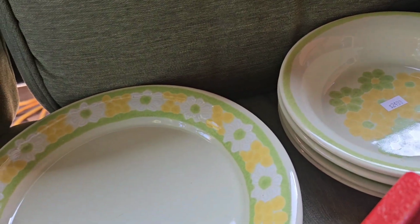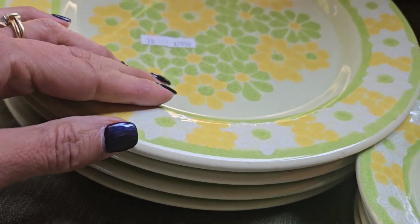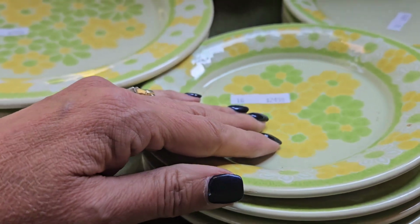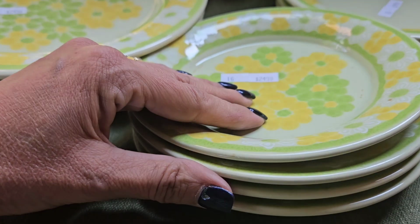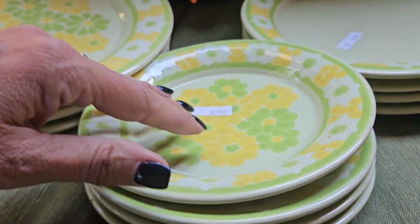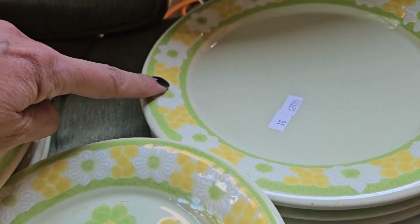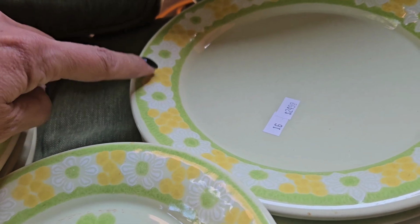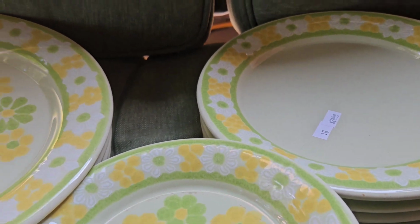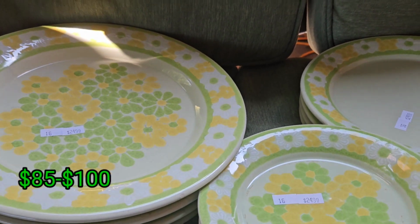This set, just the large plates alone go for about $10 a piece. And the bread plates go for, I think a set of 4 was going for like $20 or something like that. Which would make that, what, $5 a plate? And then I didn't actually find any sold particularly for just the salad dessert plates by themselves. There were ones where they were mixed in with sets and things like that. And then there's the cereal bowls. But I'm thinking for this whole set, I can probably get between $85 and $100 for it.